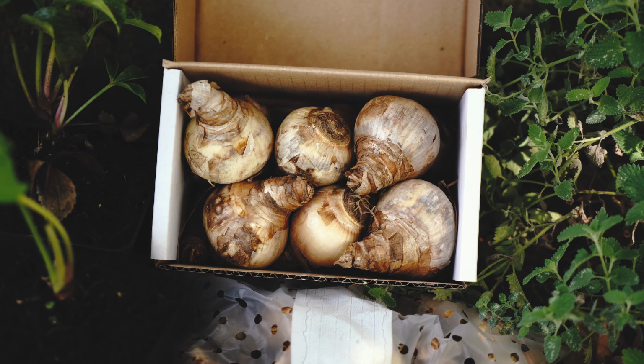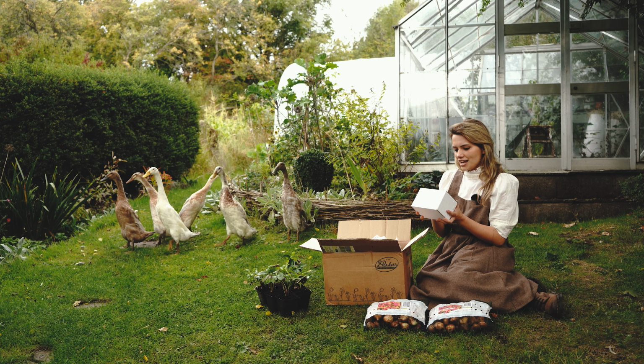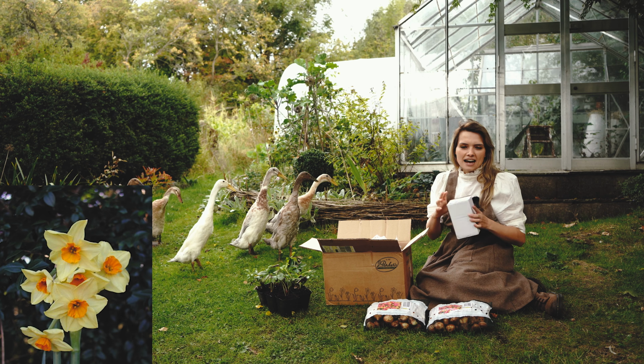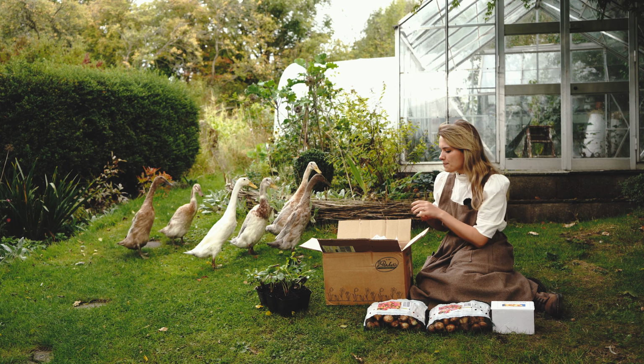We've got some daffodils. These were a gift from our neighbour because we looked after their chickens. These are called Hewtown and they're from the Isles of Scilly. I think I'll put these ones near the house so I can see them more frequently.